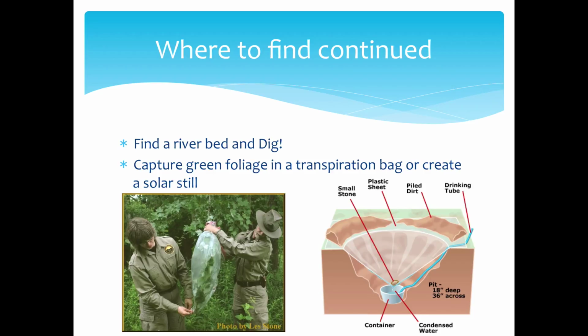The water table was pretty high there. In those specific spots, it was inundated. You can also do a transpiration bag or create a solar still. So the folks on the left there, they've got a transpiration bag.